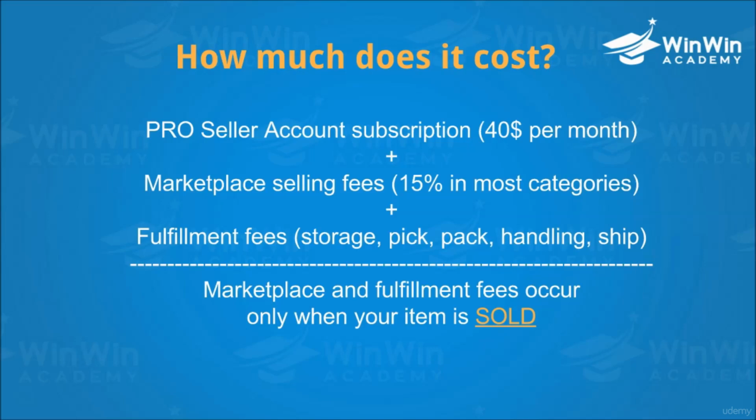In the following lectures, I will show you a special calculator which you can use to calculate the exact fees for each product that you want to sell on Amazon.